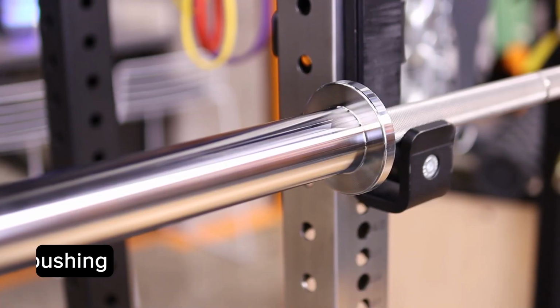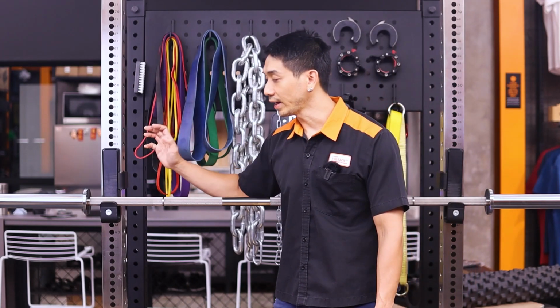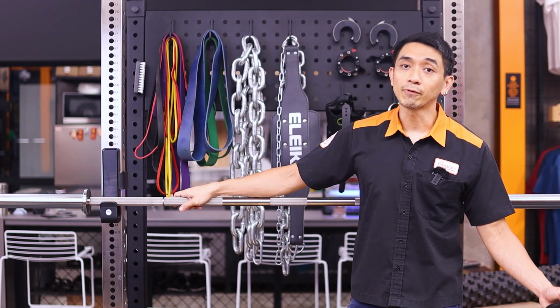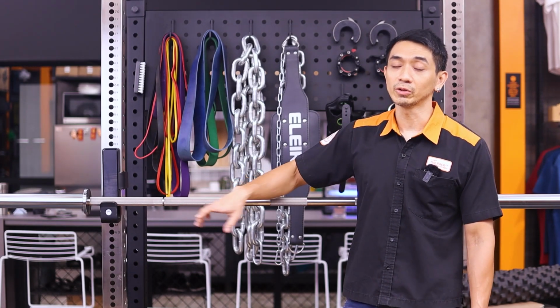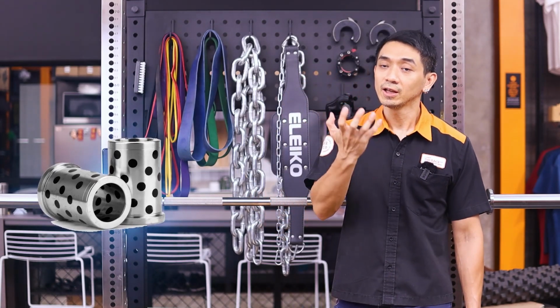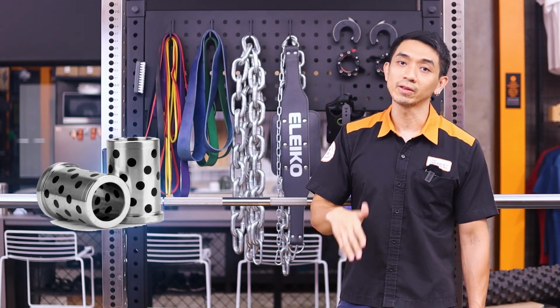The sleeves are with graphite-infused bushing, so that is what creates the exceptionally smooth rotation on these Eleiko bars. Now, graphite-infused bushings are a form of dry lubrication. So these dry graphite particles are best for durability of the bushing. When you look for a photo of a graphite-infused bushing, you will see that there are holes wherein the graphite is infused in that bushing.